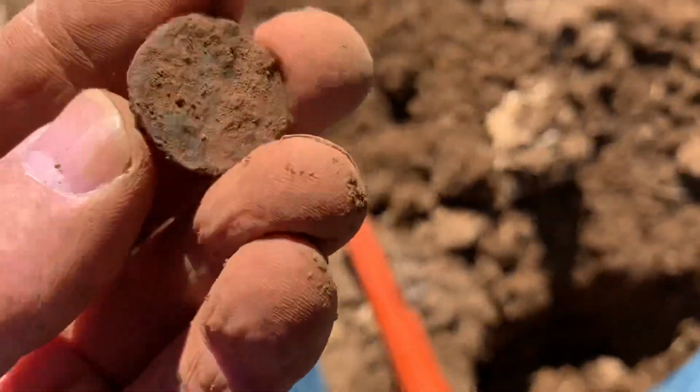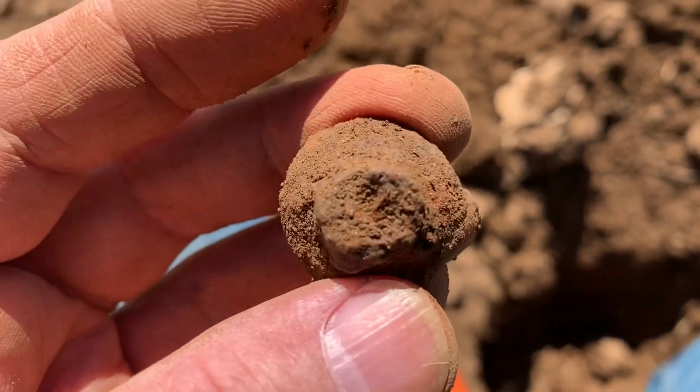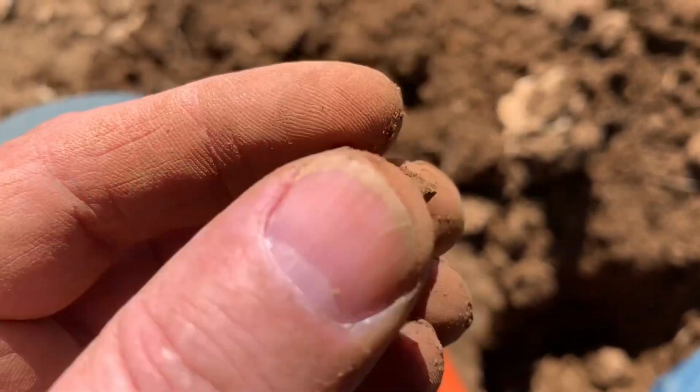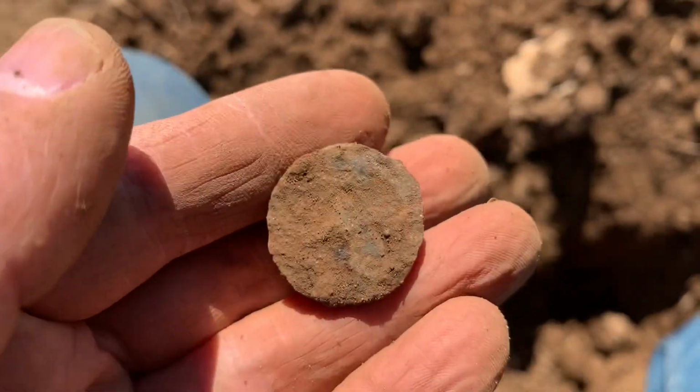Oh dear me, look, I thought I had a button or a coin for a minute, but I think it's just a piece of farm crud. It's quite heavy, so I bet it's probably just iron, and sometimes they'd have quite a high signal because of the shape of them, so never mind, it'll go in the finds bag.